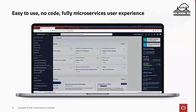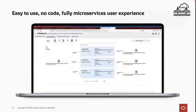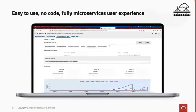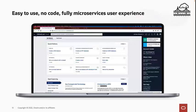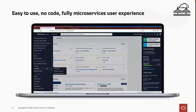Easy to use, low code, no code, fully microservices user experience. When we take a look at OCI GoldenGate, we have the ability to manage it through the OCI console to create our infrastructure. That's our OCI deployment, our OCI service. It's the connectivity that we need, because in the cloud, connectivity is a little different, especially if we're going cloud to on-prem or cloud to third party. That's where we have our database registrations, and things we'll walk through in the demo.